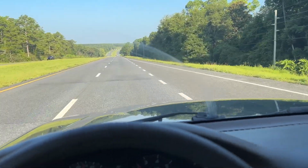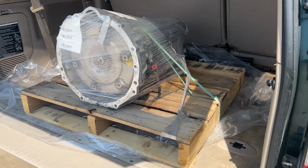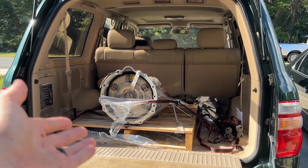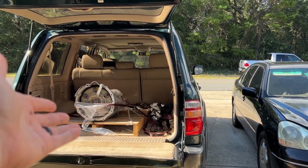Cruising to pick up a tranny, boys. Woo! Hell yeah. Beautiful. And it's a Toyota forklift. So the journey to get the new-to-me transmission and torque converter was a success. So LS430, meet your new transmission.